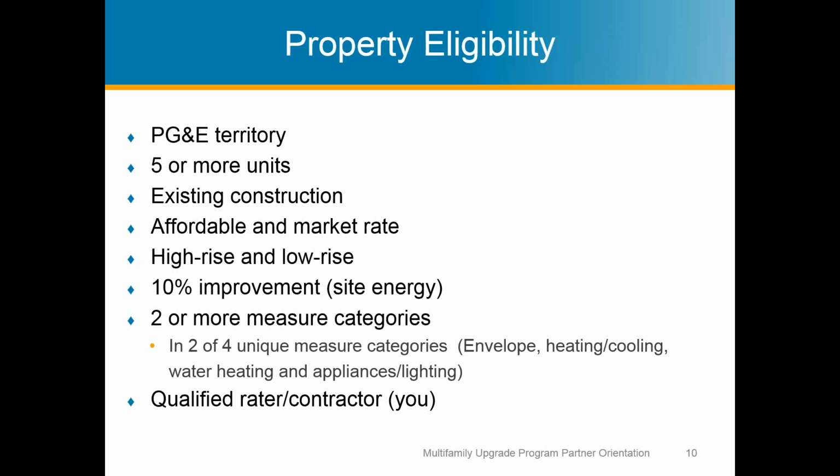If you are working on a new construction project, PG&E also has a new construction program we'd be happy to direct you to. We will take any type of multifamily property as far as affordable versus market rate versus mixed income. There are no affordability requirements in this program. We also take many different building types. So we've seen properties with as many as 10 stories and as few as a single-story small garden-style apartment complexes. So there's a wide range. If you have any questions about eligibility of a property type that may not fall into one of these categories, as I mentioned, please get in touch with us and we'd be happy to help you further.